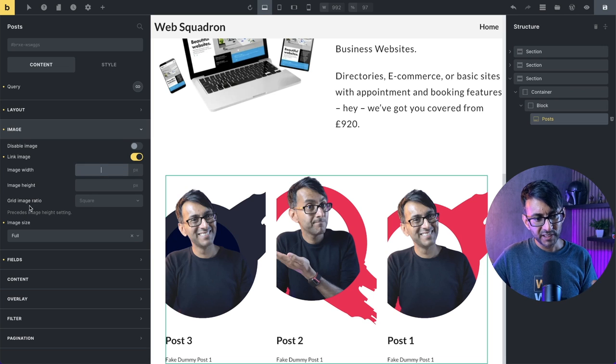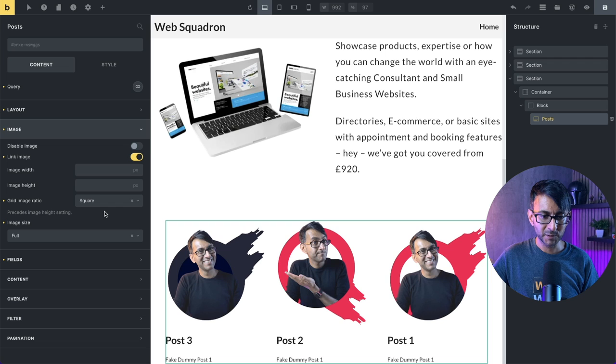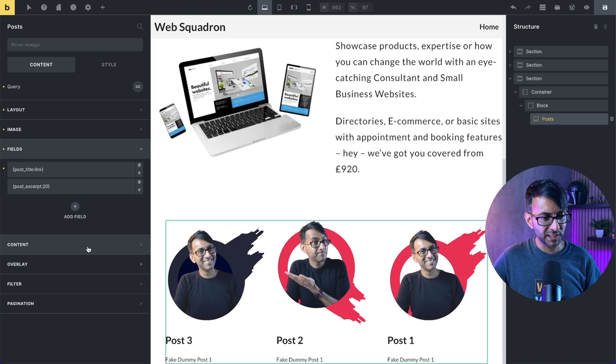Believe it or not, this is a bit of a funny one. It says grid image ratio, and it's got square. But if you pick square again, it fits. I don't get it, but anyway, it works, okay? We're now just going to go down to the field.